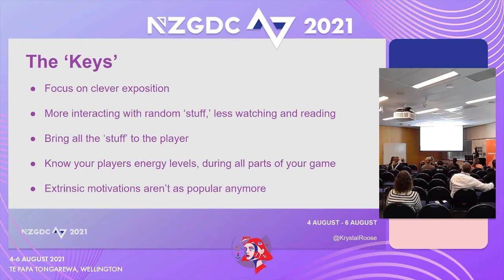Bring all the stuff to the player. Where I'm used to designing in game dev, we get people to explore places and we want them to go out and have a look at everything. But with VR, because you don't want to exhaust them or make them sick, you need to bring the world to them and then move them into different places. That's how you make it more fun for them, because they're touching things and they're exploring, they're in the moment, because in VR you're immersed.